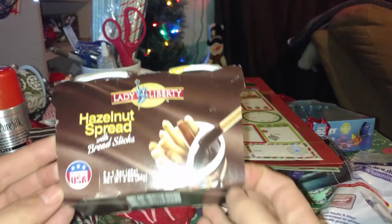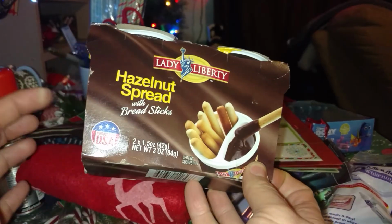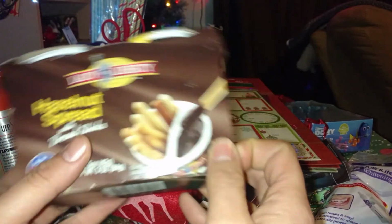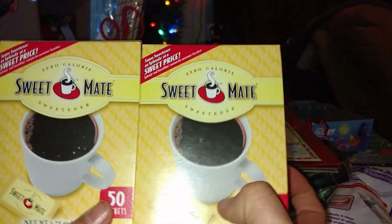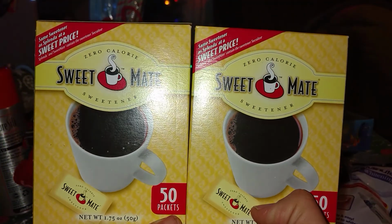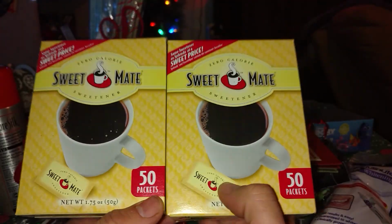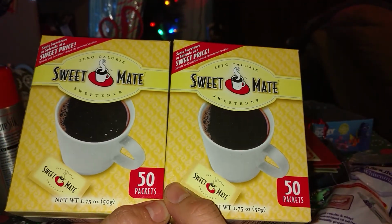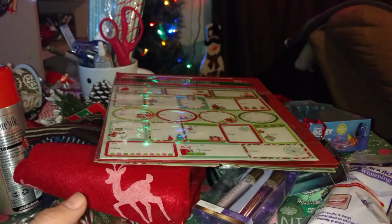So, first thing is this Lady Liberty Hazelnut Spread Breadsticks. My daughter loves these, so every once in a while I'll grab them for her to have after school as a snack. I got those. I got two boxes of these Sweet Mate packets. You get 50 packets in a box. My husband, or actually both of us, use Splenda in our coffee, and I got two so we could each take one to work and drink coffee at work.